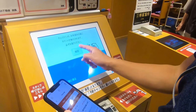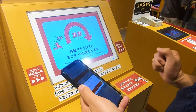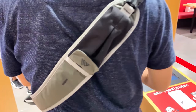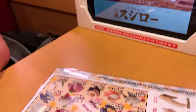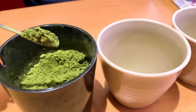Since the pandemic started, things have changed, so everything has become automated. We made a reservation on the app, and then we came in and you get one of these numbers. When the computer calls your number, you scan your piece of paper, and then you go to the table it tells you to go to. So we're at table number 37.